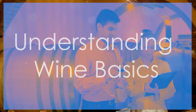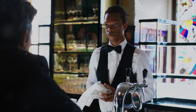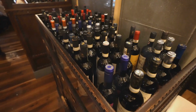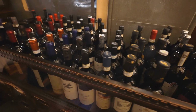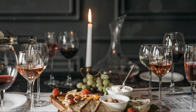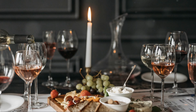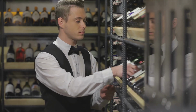First things first. Understanding wine is essential. If you don't know your wines, you can't provide great service. Wines come in a variety of types, from reds and whites to rosés, sparkling wines, and dessert wines. Each has its own unique flavor profiles, serving temperatures, and pairings. It's easier than you may think. Let's easily break it down.